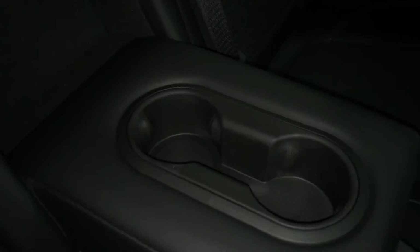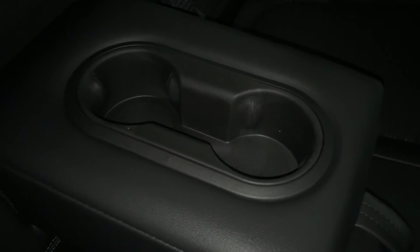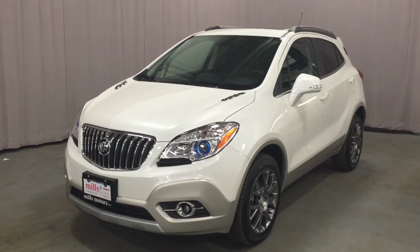Now the second row seating is 3 people capable, so this middle seat does seat a person, but if someone is not sitting here, all you have to do is pull on that tab, and it does reveal that you do have 2 cup holders, and it does make for a nice cozy armrest for those longer rides. What a great fun-sized vehicle, folks.